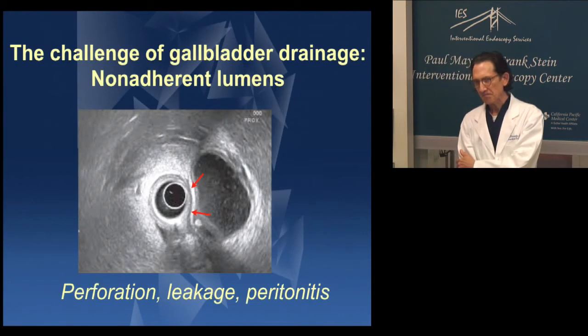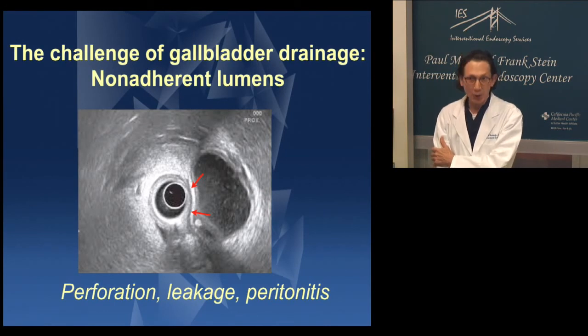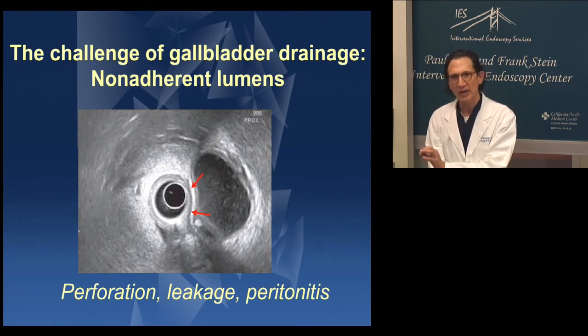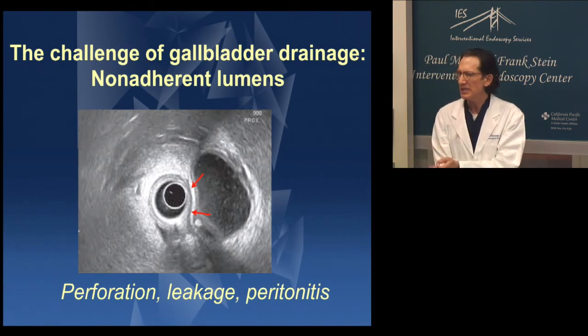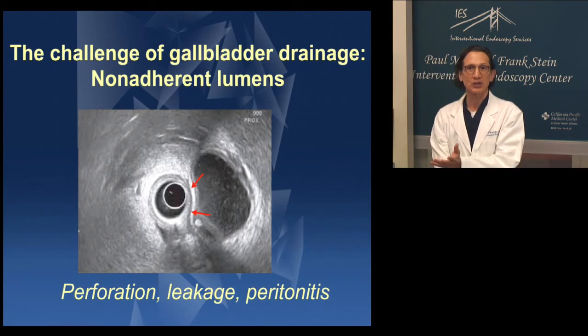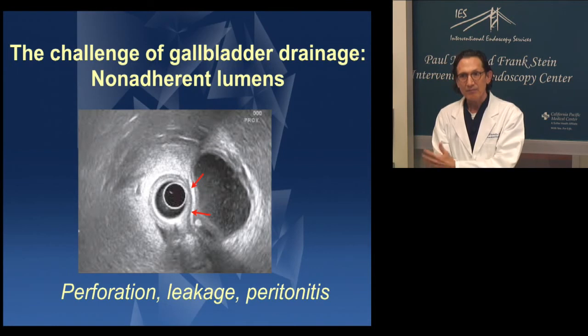Next slide. Because the challenge of gallbladder drainage is that the lumens are normally not adherent. They were adherent in this case of sclerosing peritonitis. In fact, I went down to radiology and I discussed this case with the radiologist and I asked them, what is the risk of bile leak if I try to drain this gallbladder? After all, I maybe had the very first experience in the world of a bile leak from a misguided attempt at draining what I thought was a pseudocyst, and it was a gallbladder.